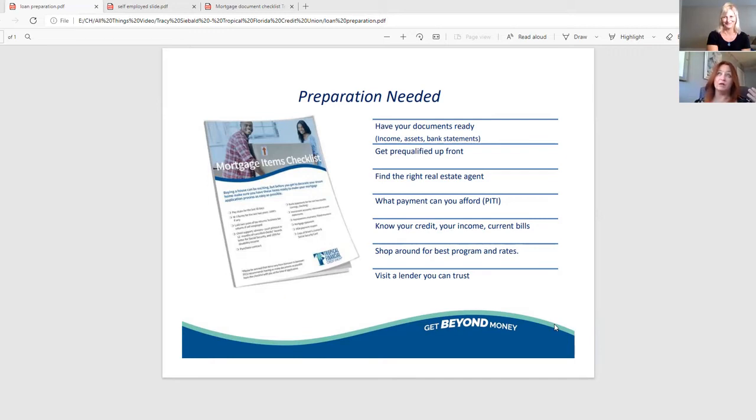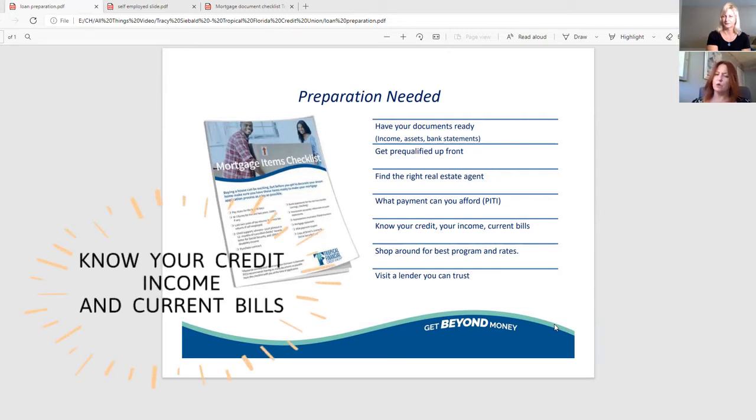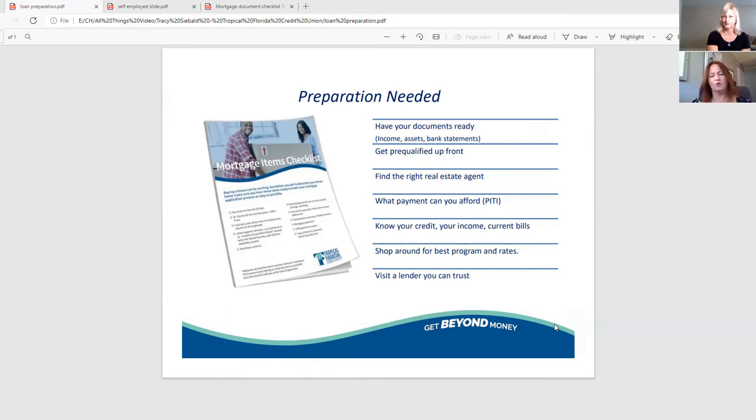And there's actually also an HOA in a lot of these scenarios. So that's why it's so important to look at all the documents and see what they qualify for that full payment. And like we said, we're going to look at your credit, your income. When it says current bills, we're really just looking at what's going to show on the credit report. We really aren't going to ask you about your insurance payments and things of that nature. As a qualified mortgage officer, I am going to look at the best programs and rates I can offer my buyers.